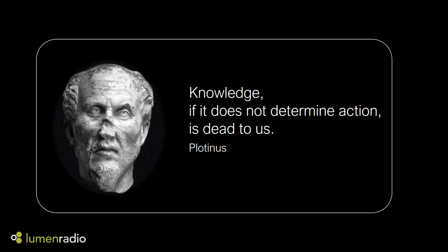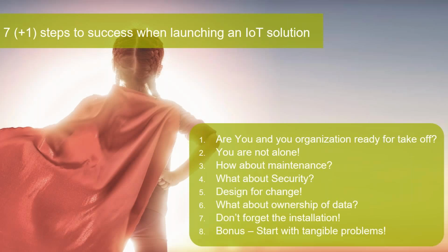Over to another friend of ours, the good old Plutarch. He said something quite interesting, I would say. Knowledge, if it does not determine action, it's dead to us. Quite dramatic, but what does that mean, actually? Well, it means that we need to gain knowledge to get us somewhere, but without an action, the knowledge is pretty useless. Yeah, there's a lot of interest in different topics, but if you don't do anything with that knowledge, nothing will really happen. So hopefully all of you attendees try to use this knowledge that we will share today and tomorrow, see what can be done. And that's the focus of this webinar: concrete actions you can take.